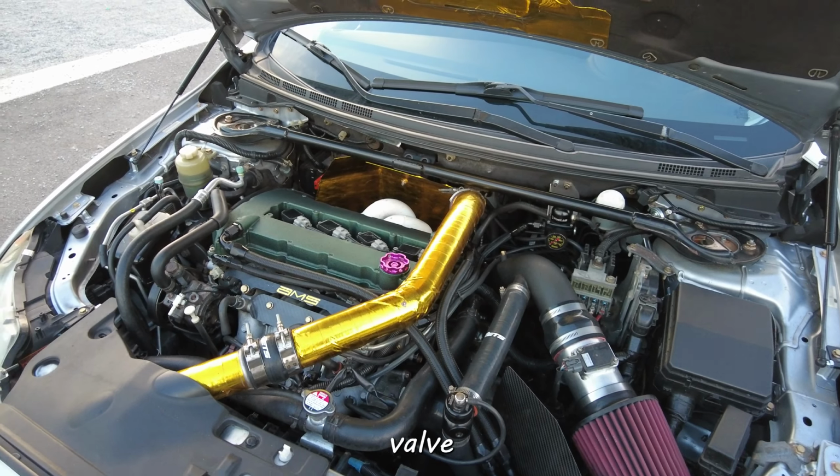The valve cover is powder coated by one of my buddies that lives in the area. It's a forest green. It's a wrinkle finish. It looks amazing. It looks so good.